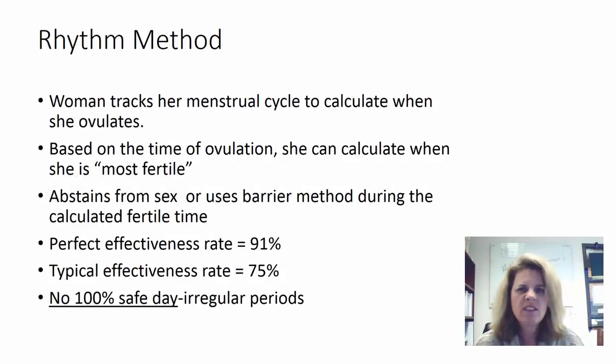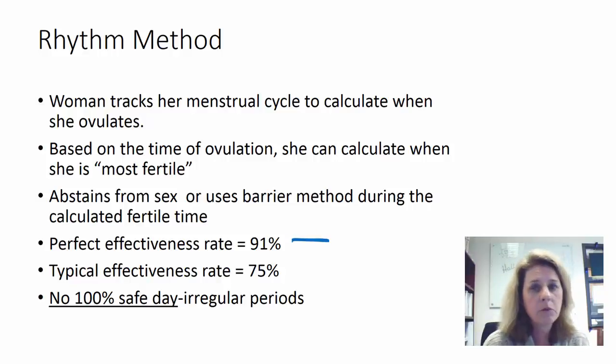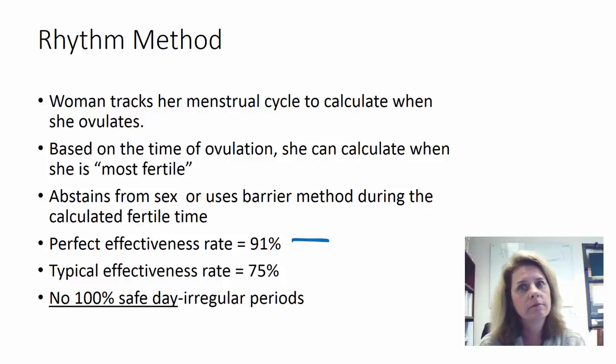The rhythm method, this is like natural family planning. This is when you're taking a calendar and you're marking when your periods are and you're trying to figure out when you're ovulating. So those two or three days before and two or three days after ovulation, you're going to figure out when you're most fertile and then try not to have sex during those particular times. Again, in a perfect world, it can be pretty effective, around 91%. But again, that means there's still 9% out there that are going to become pregnant.